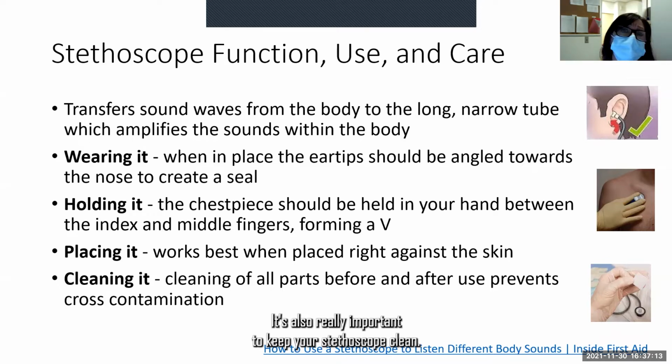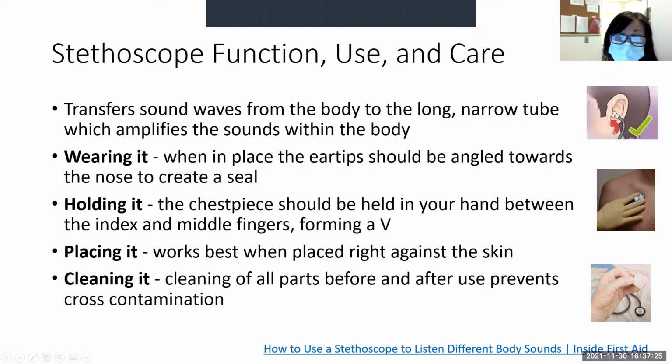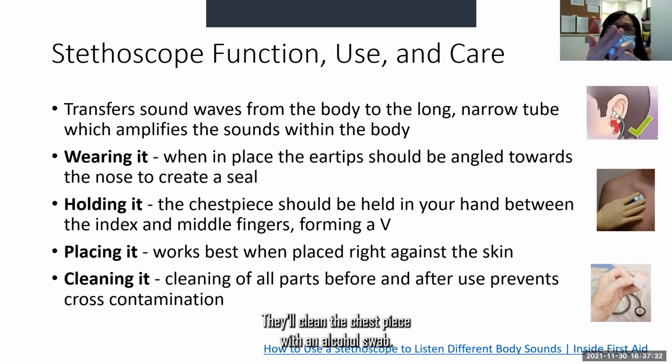It's also really important to keep your stethoscope clean. You need to clean it before and after every single use to mitigate infection from one patient to another. And we need to keep it clean to maintain its functionality. Alcohol swabs are a real common thing you'll see nurses and doctors use. They'll clean the chest piece with an alcohol swab. They'll clean the ear pieces with an alcohol swab.